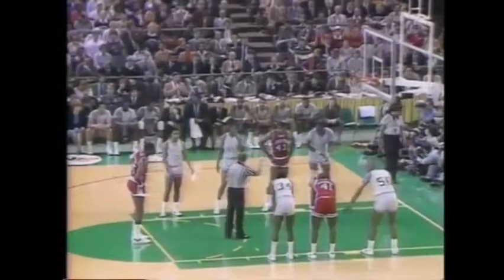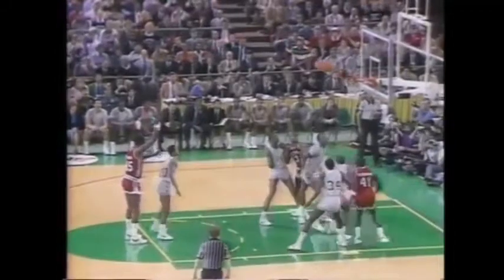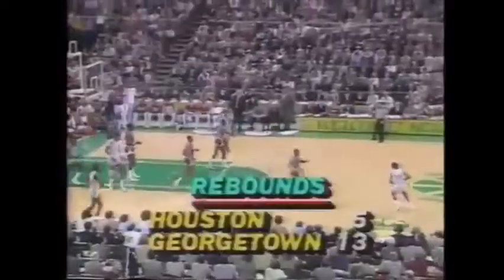A major weakness, however, was his free throws, as he only shot 52%. His rebounding was nice as well, constantly making sure his team is having possessions and not allowing second chance points.